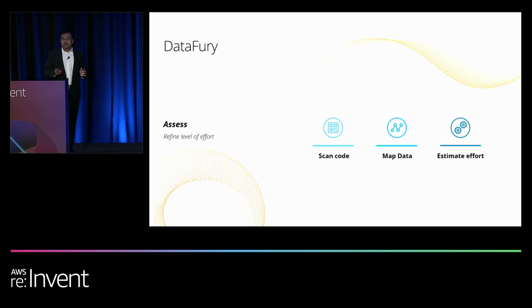SCT works very well against standard SQL notations. However, it generates a lot of false positives, and it does not extract dynamic queries from the source code. Data Fury extends SonarQube and implements enhanced search capability. With that, we are able to extract the dynamic queries efficiently, allowing refined estimates.